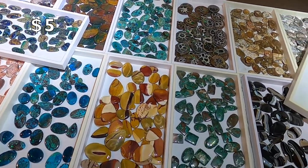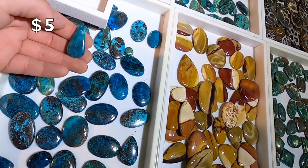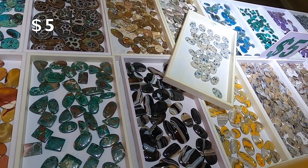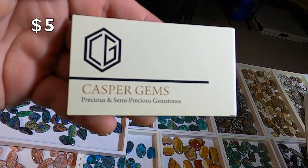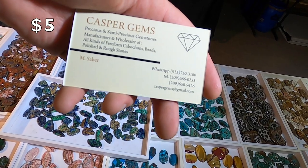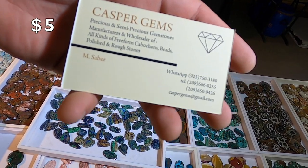Do you have a card, my friend? Some more of the material here. Some great designer cuts. Oh, thank you, brother. Do you think the K2 is from Pakistan or Afghanistan? Oh, it's Pakistan? Here's the card. Feel free to give him a call. Let him know what you want. Or if you're at the Kino Electric Sports Complex during the Tucson show, pay him a visit.